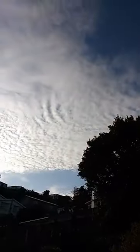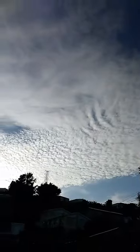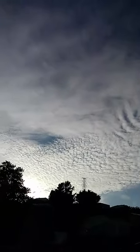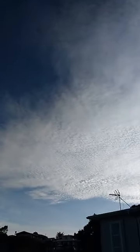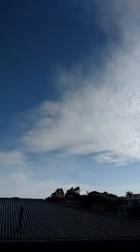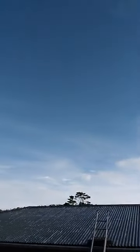This is the big part of the sky that's still here. This bit's gorgeous. It was all gorgeous before. It's all gorgeous now, just in a different way. And that's pretty much right up above us. It's just beautiful. So here it is. This is today. And this is this morning.